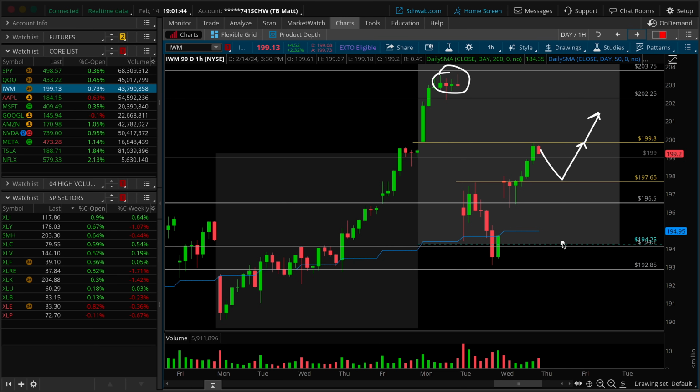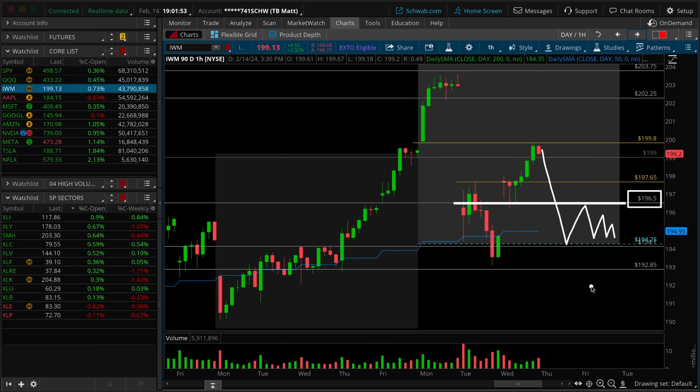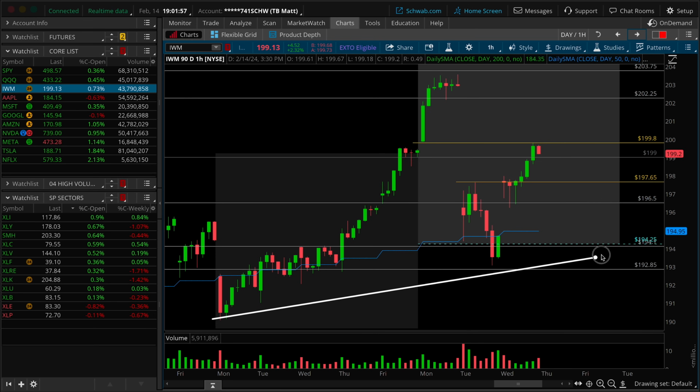Where do the sellers build their edge? Hopefully you guys can answer this one, right? It's going to be underneath this key level right here. Sellers will build back their edge on lower highs and price acceptance underneath 196.50. From there, the break of this sort of trend line, if you will, really opens the door for a weekly failure of the higher low.